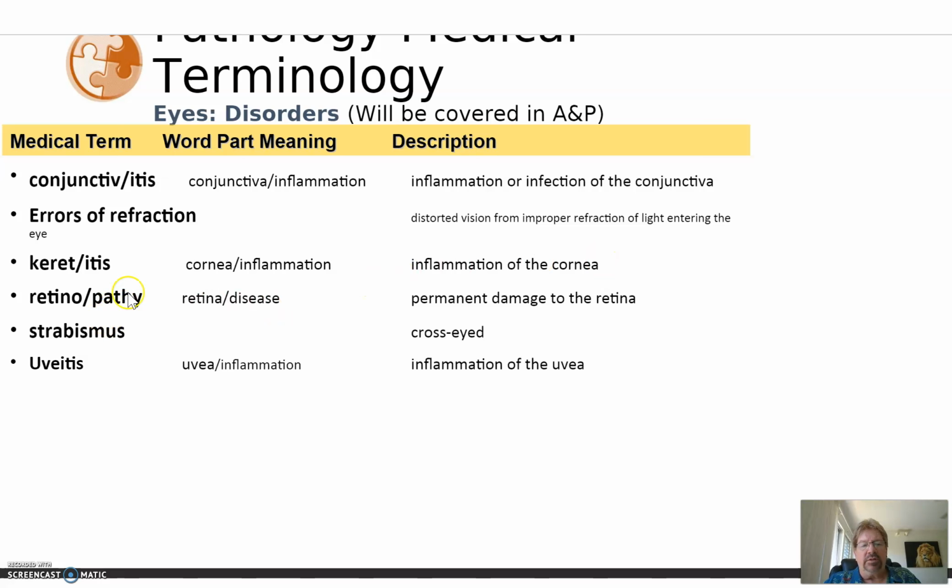Retinopathy means disease of the retina. Opathy means disease. Retina means retina. Permanent damage to the retina. Strabismus is the medical word for being cross-eyed. Uveitis, inflammation of the uvea.